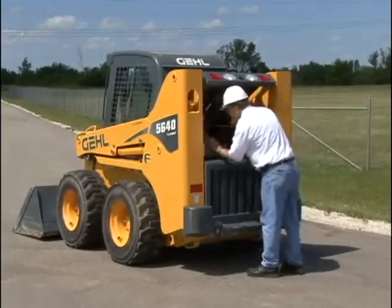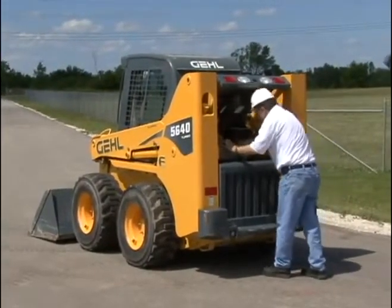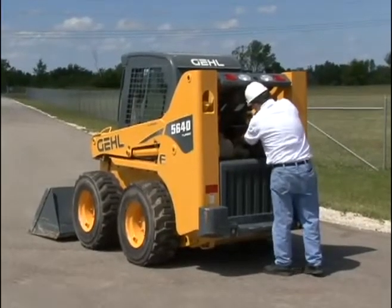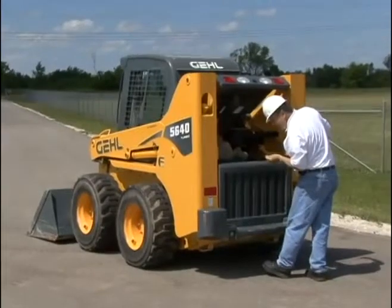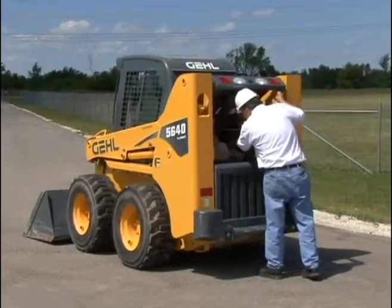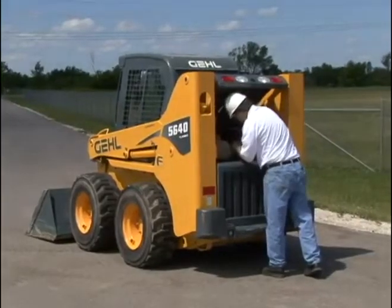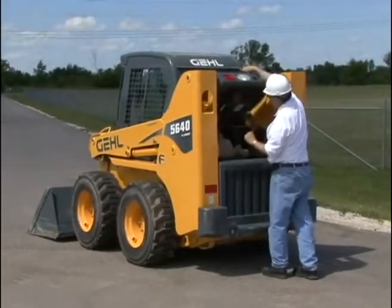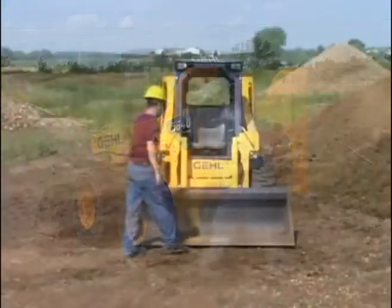Before getting on the machine, perform a walk-around inspection. Check for proper fluid levels. Look for leaks and damaged, loose, or missing parts. Check that the tires are in good condition and properly inflated. Ensure that the engine compartment is clean of any flammable or foreign material.